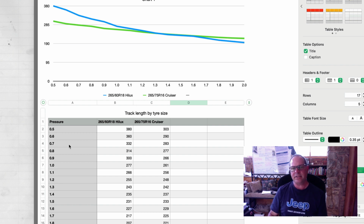So a comparison here would say that if I was happy with my Land Cruiser's front tires at 300 millimeters track length, so they gave me good grip at half a bar, and it gave me 303. Then if I carry that over to the Hilux, then it would be at 0.9.